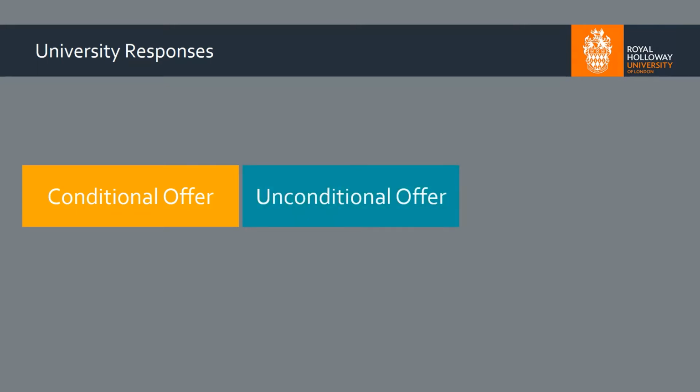The next is an unconditional offer. This means that they have been guaranteed a place with no set criteria. And finally, the third is that they'll be unsuccessful. In the spring term, they'll then need to assess the responses they've had and make their firm and insurance choice. A firm is your first choice and an insurance is your backup.